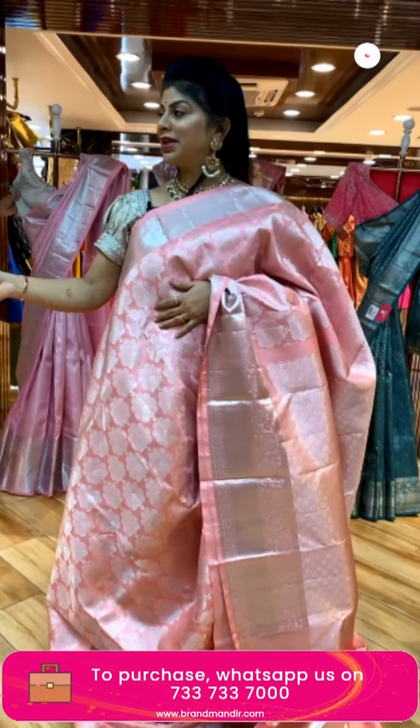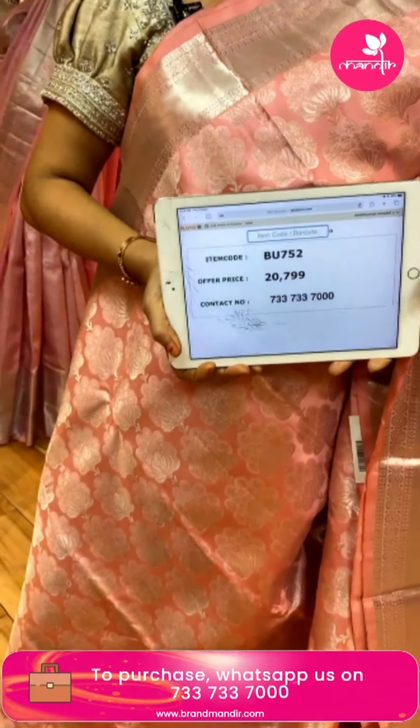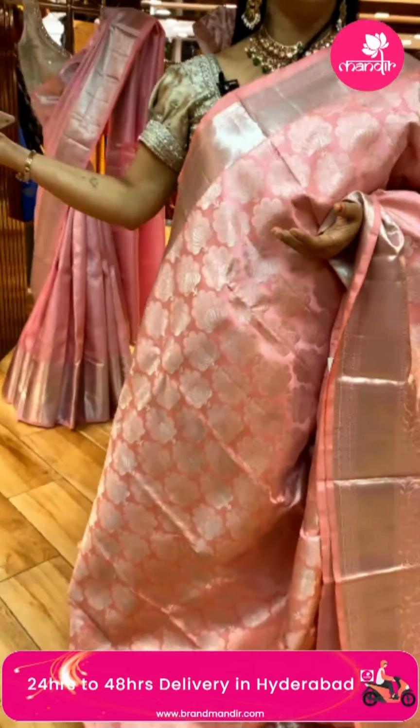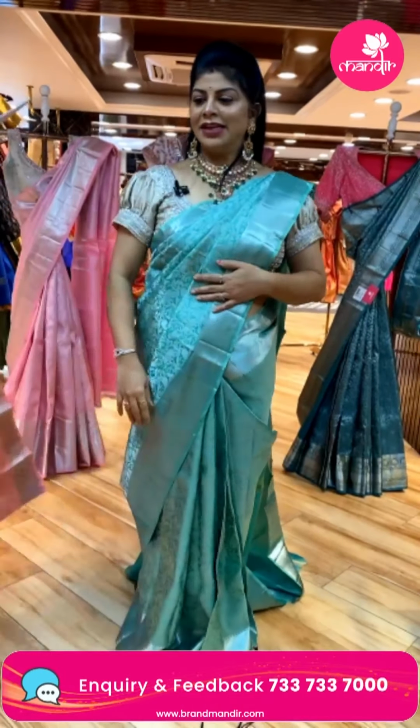And the sari pricing and details, it's 20,799. BU752 is the code. Take a screenshot along with the code and do WhatsApp us on 733-733-7000, and these are weavers' prices. Next saree.